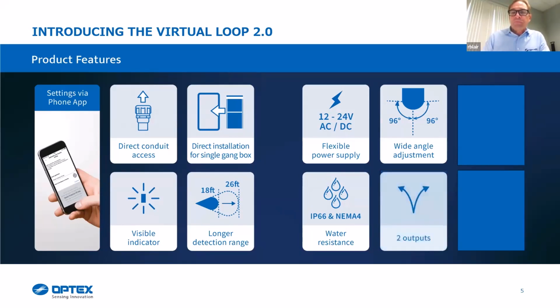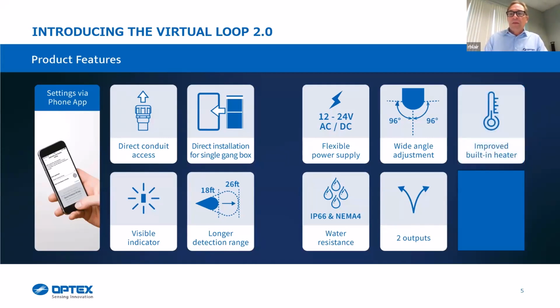Now we also have two separate outputs. Previously, we only had one. These are electronically isolated relay outputs. So if the first one is activating your gate, the second one can be used to activate CCTV. If you want it to activate LPR, you want it to turn on a light, any notification of the property owner, you can use that second relay output for just about anything you'd like it to do. We have improved built-in heating.